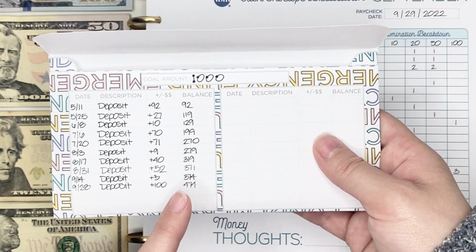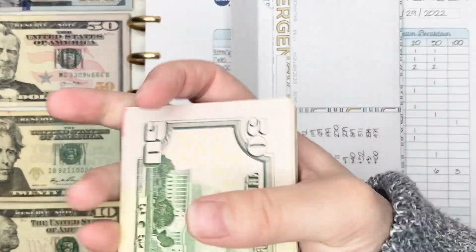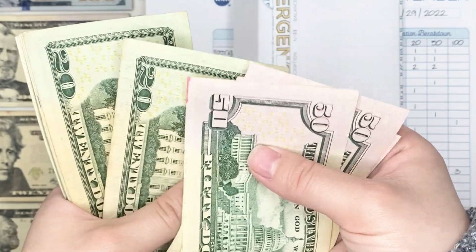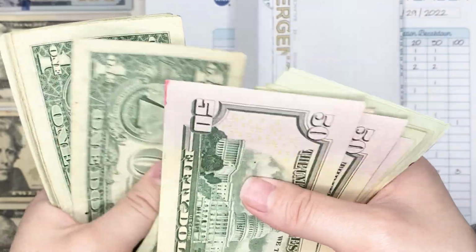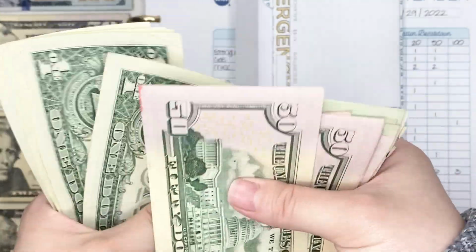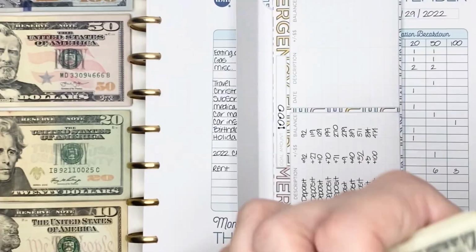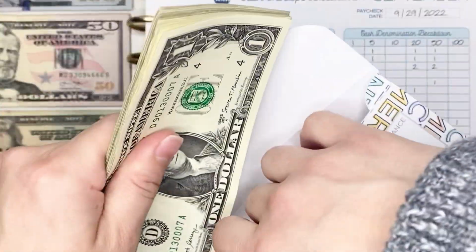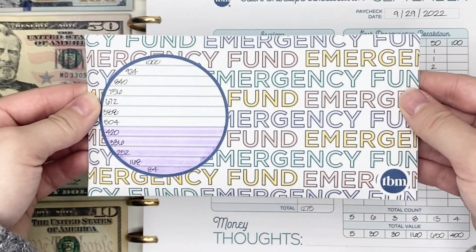So we should have $474 in this envelope, which we're going to count right now. 50, 100, 150, 200, 250, 300, 320, 340, 360, 380, 400, 420, 440, 450, 451, 452, 453, 454, 455, 456, 457, 458, 459, 460, 461, 462, 463, 464, 465, 466, 467, 468, 469, 470, 471, 472, 473, 474. So we do have that $474 in here. Very exciting. This is definitely getting stuffed up. We're almost halfway to that $1,000 goal.